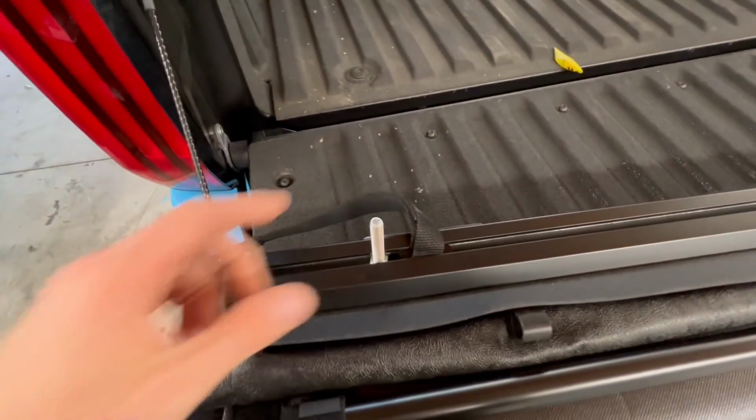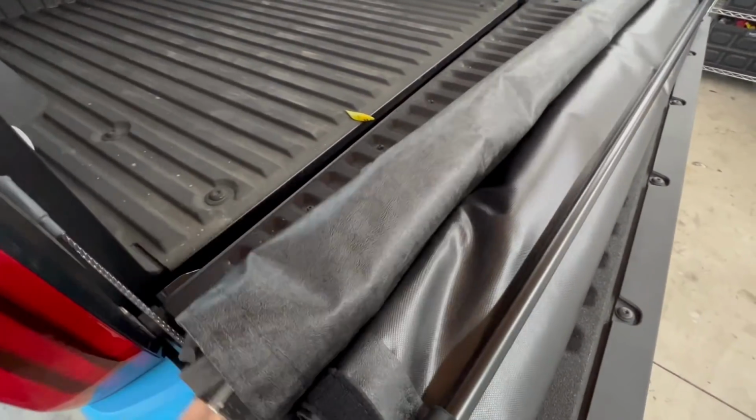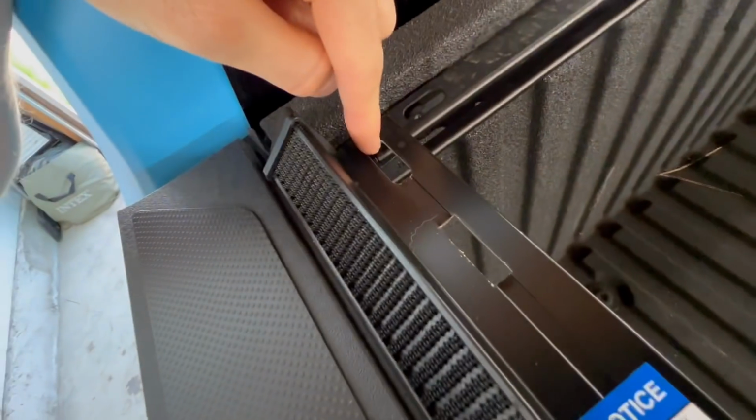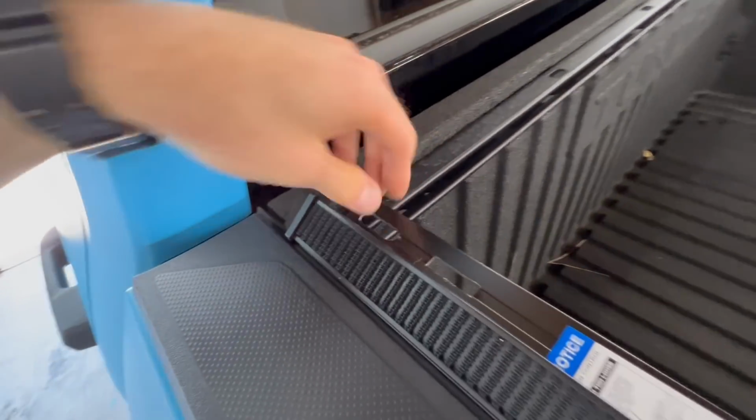Alrighty, and just like that, got the bolts in, just like so. Now I'm gonna flip this thing over right here, and then line those bolts up right here. I'm gonna drop them into that slot right there, and then we'll lock it in with the nut there on the bottom. That's about it.